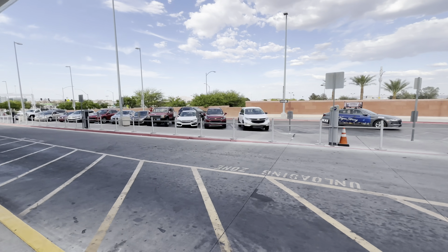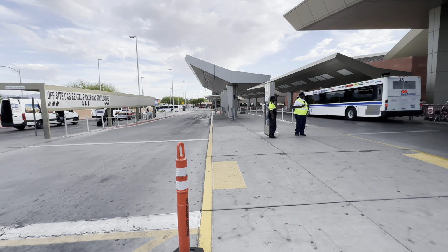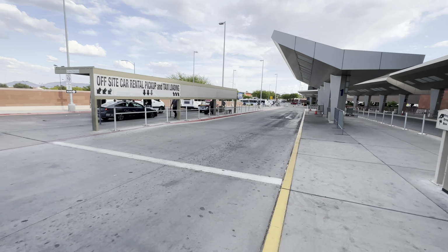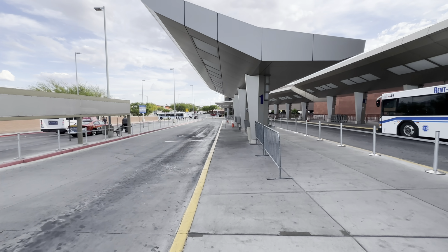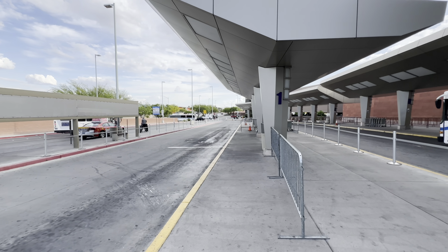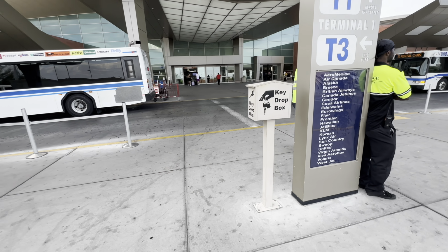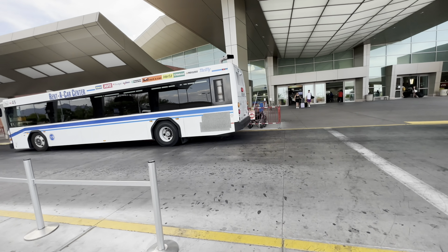This is, as far as I know, the taxi loading zone. And then if you're leaving the car rental center, just down here is the Terminal 3 shuttle. So to go back to the airport to Terminal 3, you walk over here. And actually they've got a list of the airlines there. And then if you're going back to Terminal 1, this is where you get on.